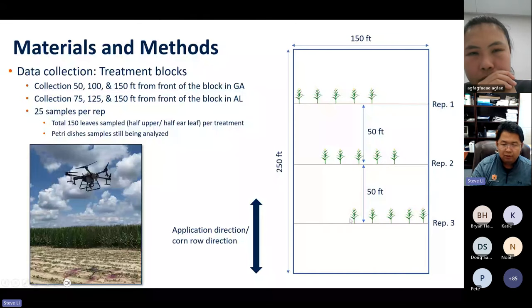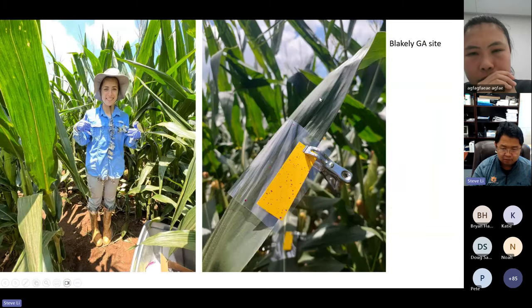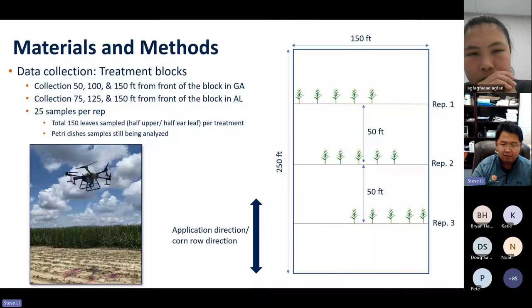All right, so we sprayed a 250 by 150 block last year, and this year this block is even bigger. It's about 3 to 4 acres. We laid out three transects. Transect means 25 plants at 3 feet apart. Those are all the plants we sampled in this fashion to collect data. So we do have three transects where we collect the data, and that allows us to run the statistics because we have replications.